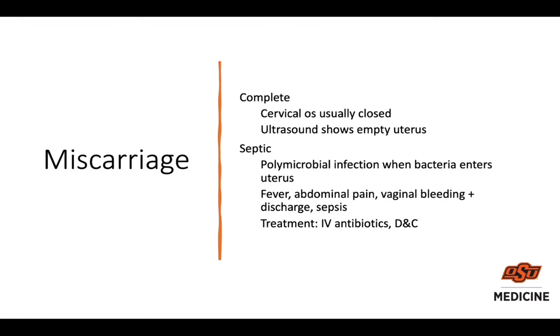So with the complete miscarriage, the cervical os is usually closed, and your ultrasound will show an empty uterus. And then septic would be when you have a polymicrobial infection, when bacteria enters the uterus. These patients will have fever, abdominal pain, vaginal bleeding, and some discharge as well. But you'll have to give them antibiotics and call OB to come and do a D&C.